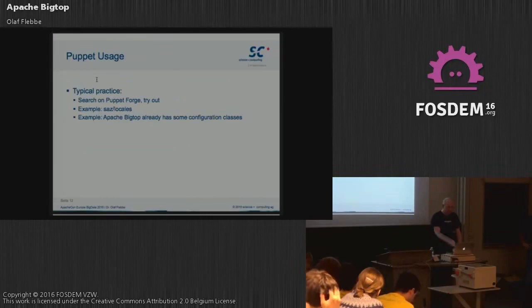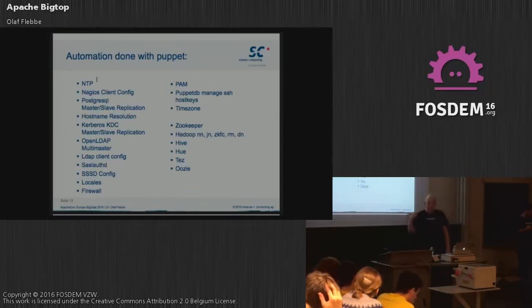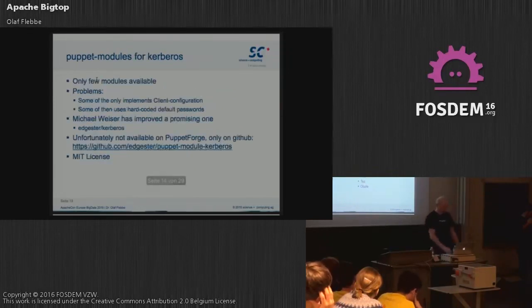So that's a typical use case for how to use Puppet. One looks in Puppet Forge for modules, tries that out, installs it, and uses it. And we already had some configuration files in Puppet. So some slides ago I showed what we all have to do, and that's all what we have done with Puppet, because almost all was already there. So we reused all these things which were already in place with the open source.